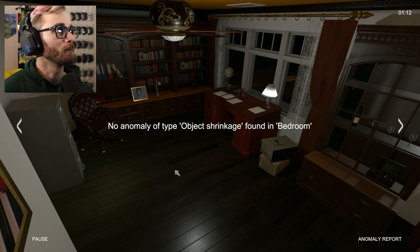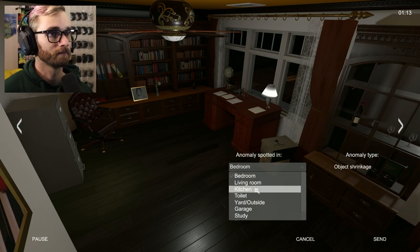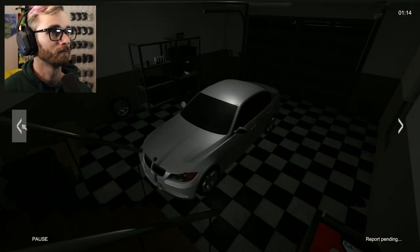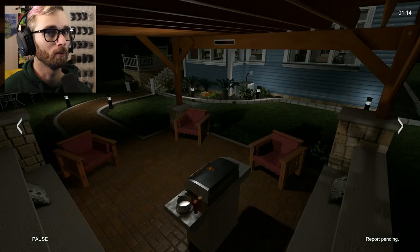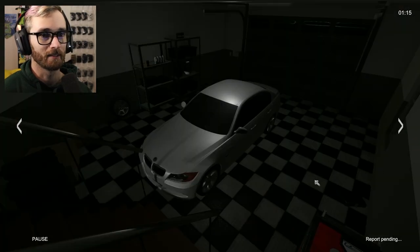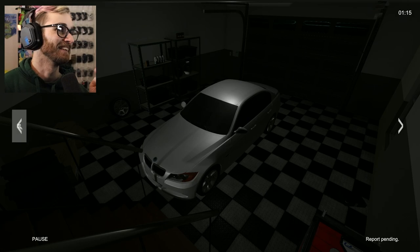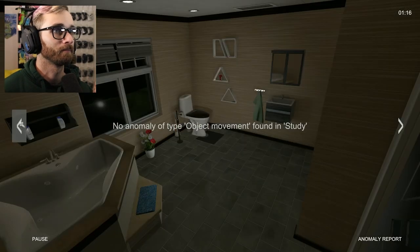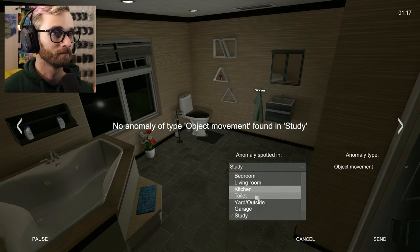Did that chair move? That chair moved, right? Study. Movement. Okay. Oh. Definitely something missing. In the garage. A whole ass missing object in the garage. No, garage, please. Garage, please.